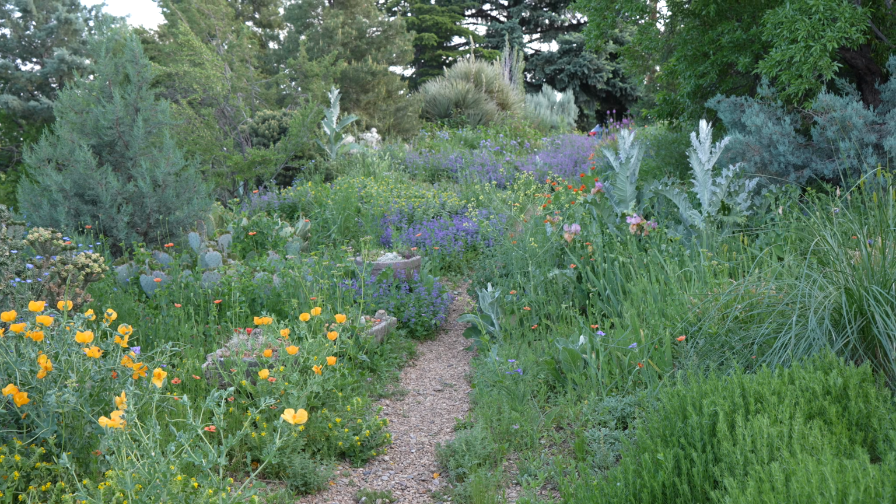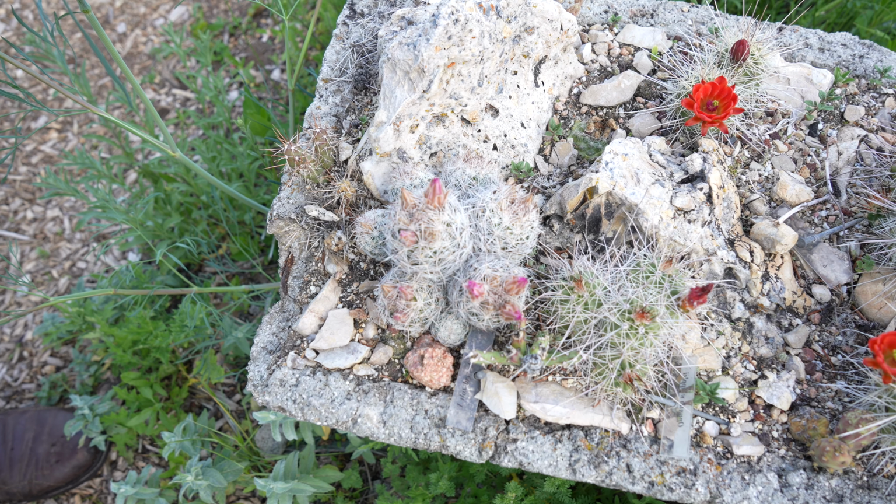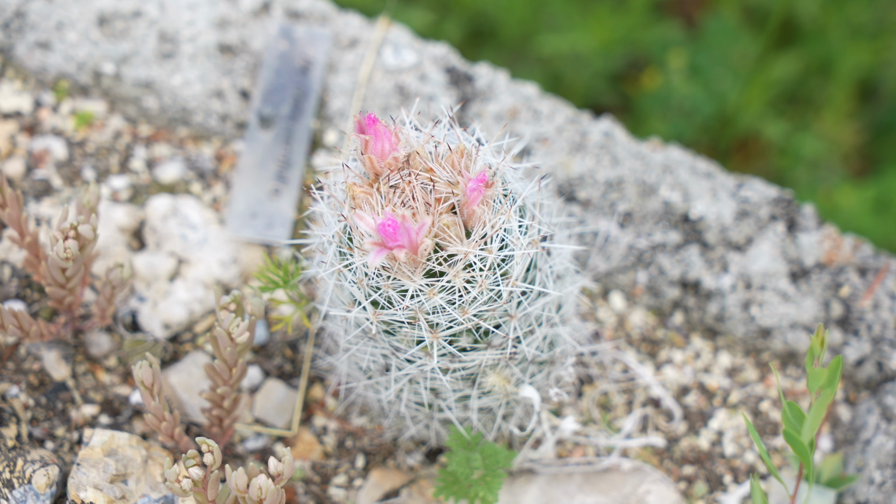But the cacti are starting to bloom in the troughs. If you can see here, these are all native cacti from Colorado. That's an Escobaria, a little nipple cactus, and it has beautiful pink flowers.